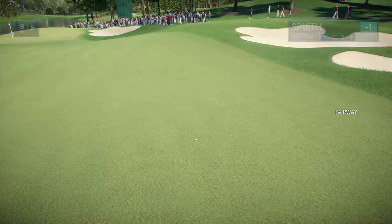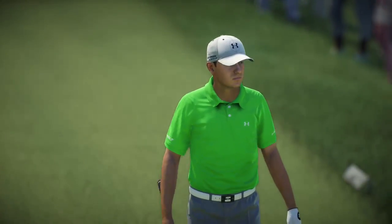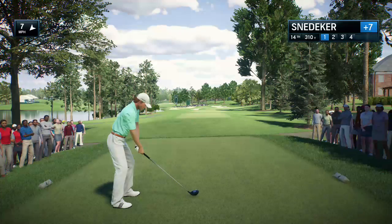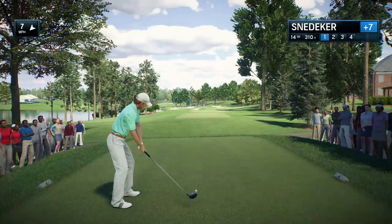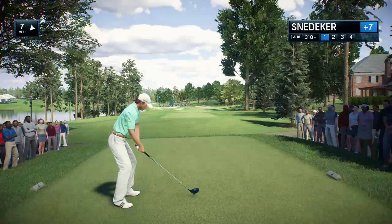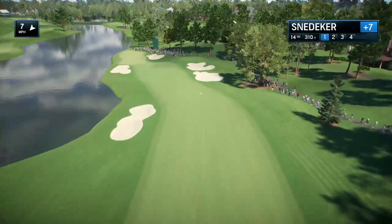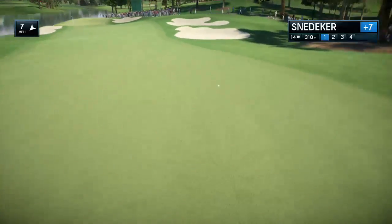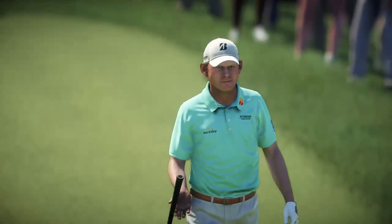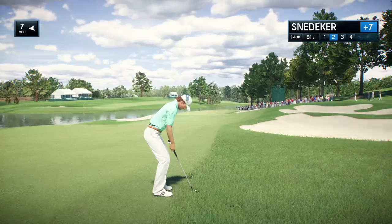Paying attention like a little kid at school, Frank. That baby's sitting up. It's got the best view as well. You don't even need binoculars from where that ball is. And it is not looking like a good lie. Second shot coming out of the rough here.